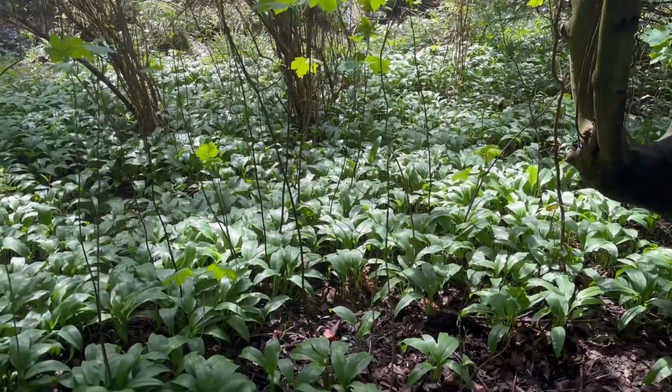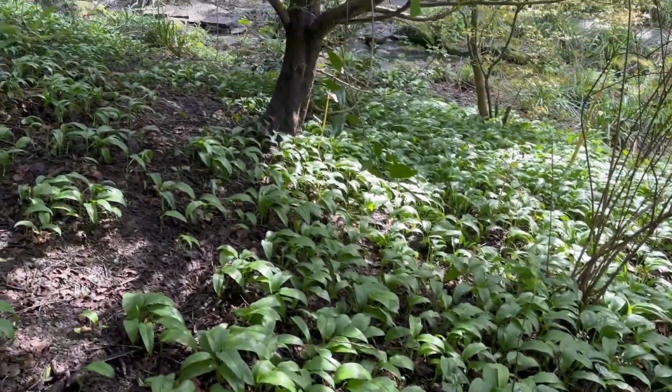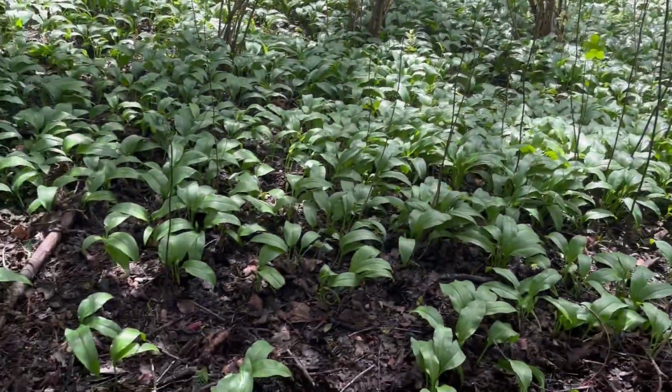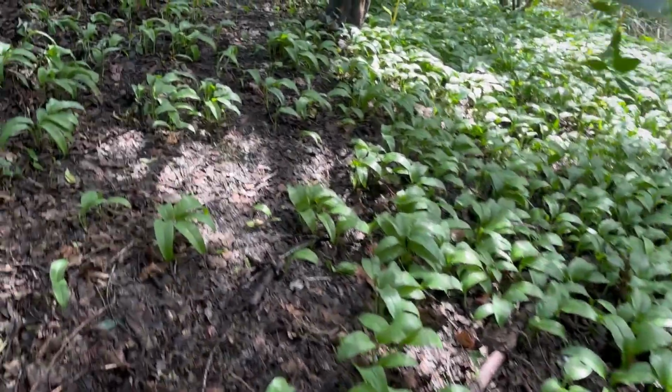Abundance of wild garlic. Bloody buzzing. Goes all the way down to the little stream. I haven't got my clippers, but I'm probably going to pick some of this now.